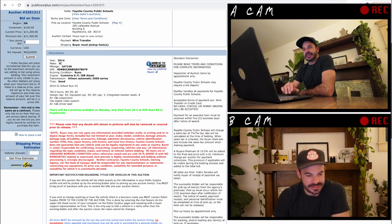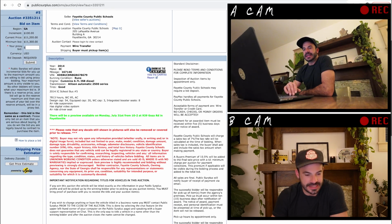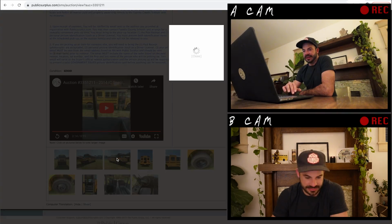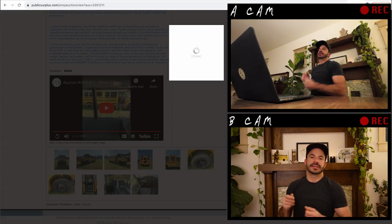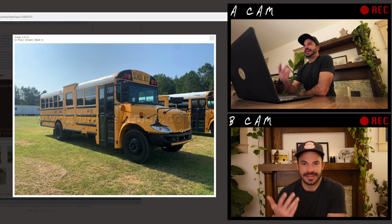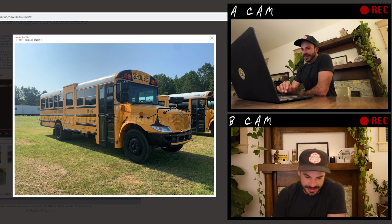What are they going to tell us about this, though? Okay, air ride suspension, that's cool. Air ride driver's seat, we like that. Wheelchair lift, AC. They don't say the interior height, which would be cool, but a lot of times these special needs buses will have a higher ceiling because for the people who are working the wheelchairs or helping the students, it's nice to have headroom. It's hard to say if that's the case here, honestly. It looks like a clean bus, though.